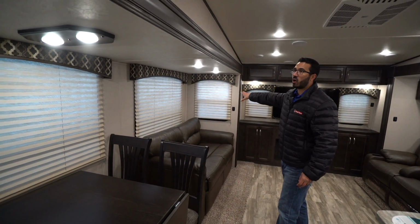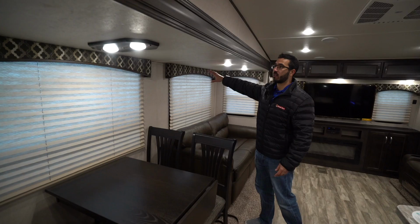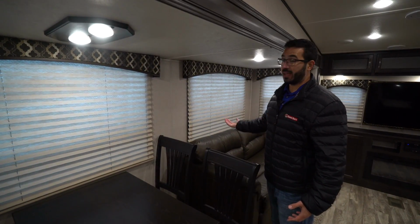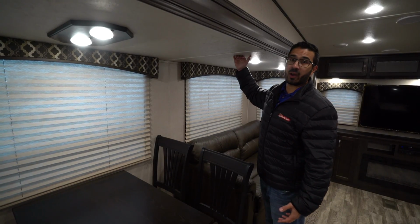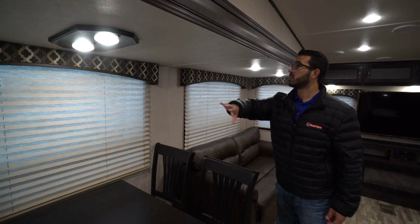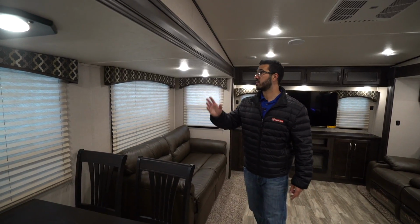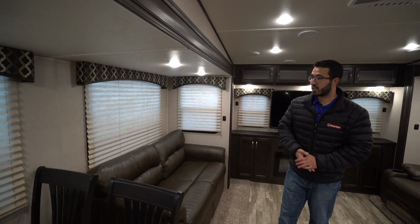Windows all the way across. They didn't put any storage, any cupboards or anything up top, which I think is a good choice. Because if you did, you might hit them when you come up out of the sofa, something like that. You don't have huge slide box height here. So I think having the windows go all the way up to the top of the slide was the correct choice. LED lights up top, just as you would expect.